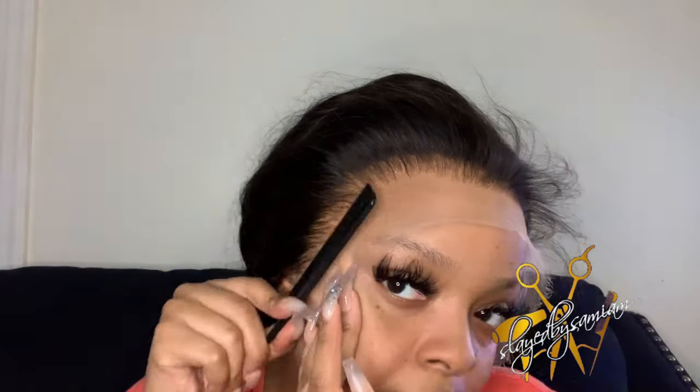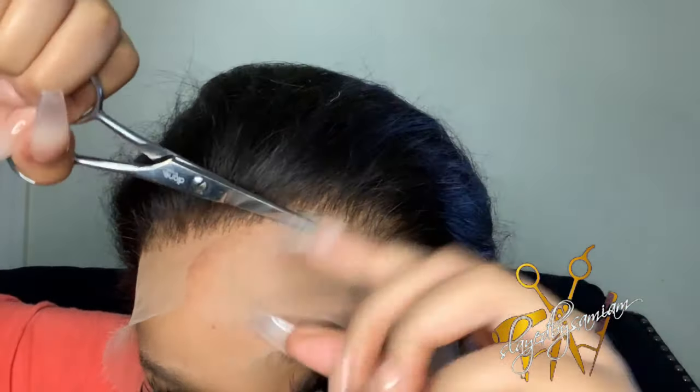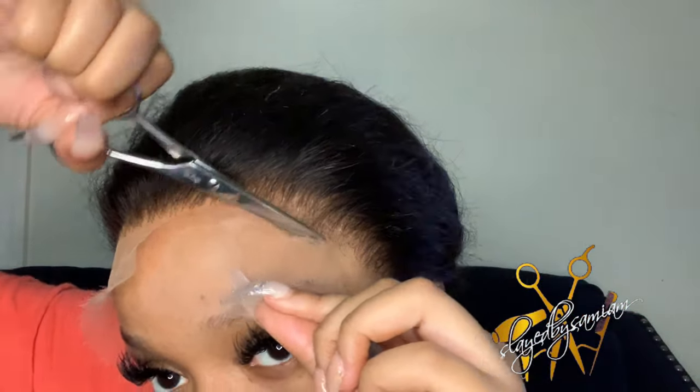So you want to go ahead and take your comb and just begin to press the lace in lightly. Don't do too much because you don't want it to smudge and turn white on you. And then after you go ahead and cut your lace off in a zigzag motion, any excess lace that did not get any glue, you just want to go over those parts and reapply some glue.